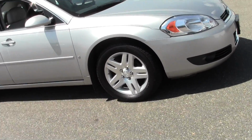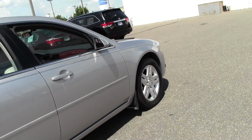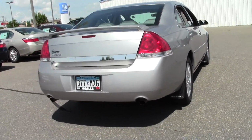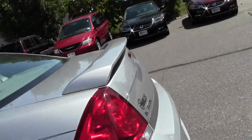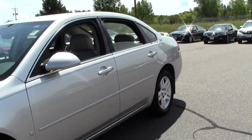You're looking at the 2006 Chevrolet Impala LT, 73,000 miles, and it's powered by a 3.9 liter V6 rated at 27 mpg highway, 4-speed automatic transmission, front wheel drive, remote start, multi-zone AC. Affordable sedan, got dual exhaust, spoiler, great setup, 73,000 miles, V6.